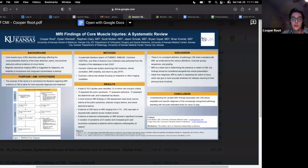The evidence of core muscle injury on MRI ranged from about 5% to 23% in asymptomatic patients that were included in these studies as well. And one of the most interesting findings was that adductor enthesopathy on MRI showed a significant increase in the duration of symptoms compared to symptomatic patients without adductor enthesopathy. So as you can see, 24 weeks versus 6 weeks was the difference depending on MRI evidence in symptomatic patients.